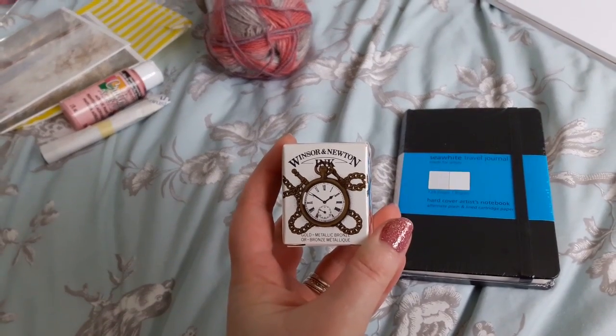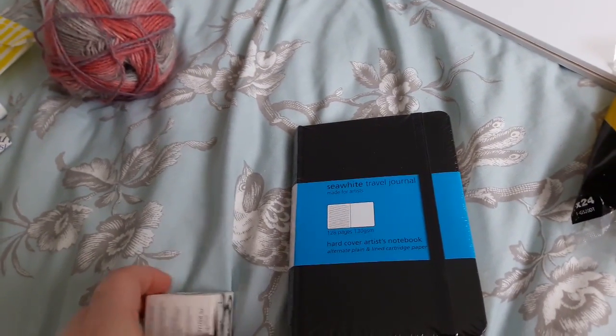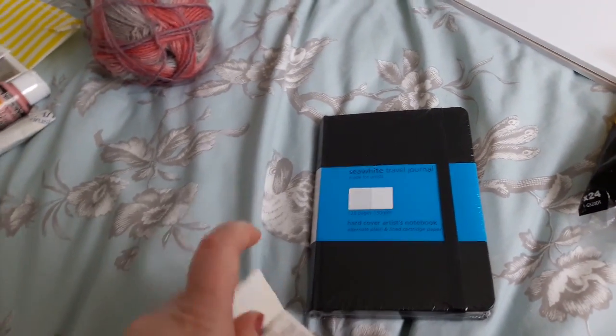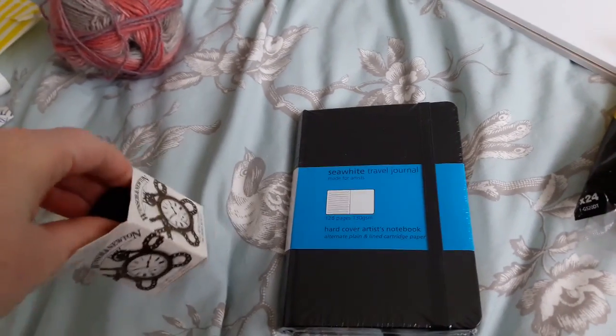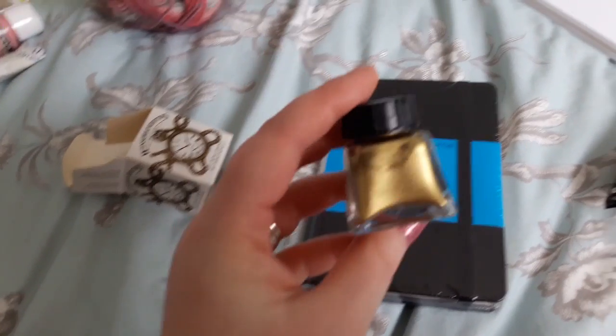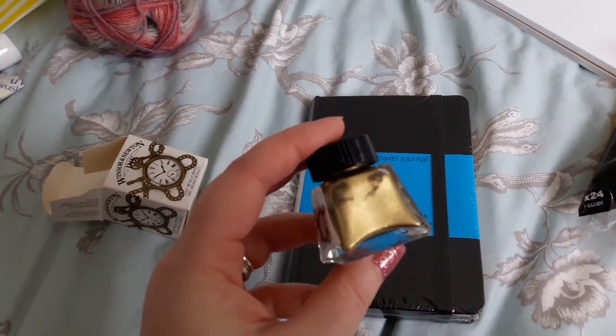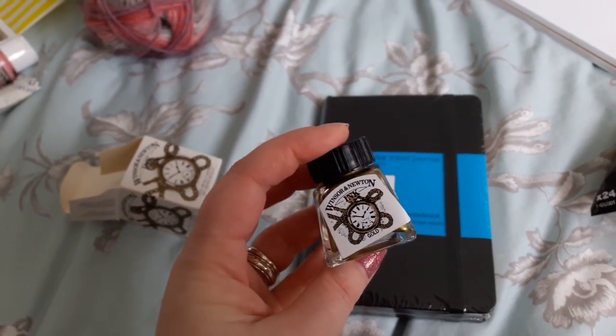So I got the Winsor & Newton Metallic Bronze ink. So I'm super excited to try that out. I'm not sure what projects I'll use it for, but I will definitely try to incorporate that somehow into my artwork. It looks more gold to me than bronze. Isn't it gorgeous? So I'm looking forward to trying that out.